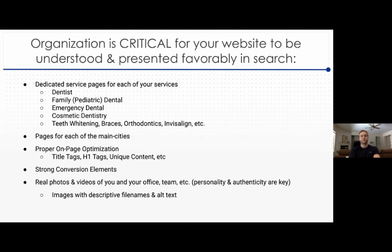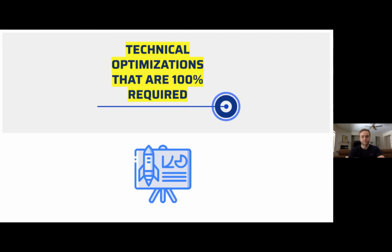And of course, for SEO purposes, we want to have file names. So if you upload a picture of your office, a lot of people will upload a picture of their office to their website, and it'll just be a bunch of gibberish in the title, or it'll just say office, right? But you want a descriptive file name so that when Google reads that file, they understand this is a dental office in Glendale. Oh, that gives the page a little more relevance to Glendale and dentistry. Okay, so let's talk about some technical optimizations.